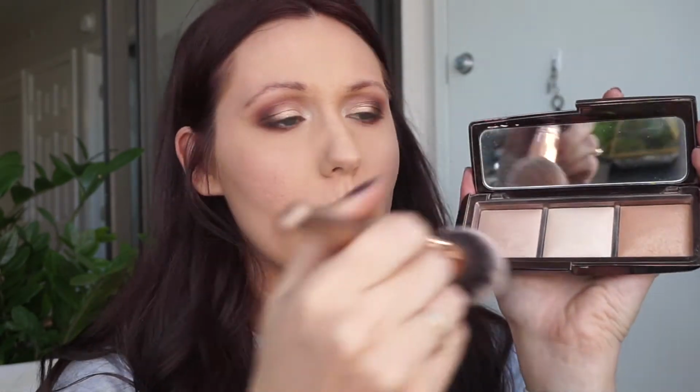So something that I want to use all over the face is my Hourglass Ambient Lighting palette. Hourglass is one of my favorite brands. However, they're pretty expensive. So I have this and my sample mascara from them. But anything else that I've tried from them, I just love. So I'm going to take this nice fluffy taper brush and I'm going to go into all three, just like that. I'm going to put this all over.